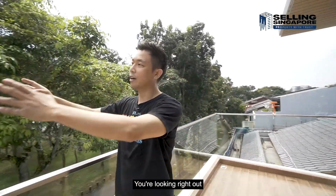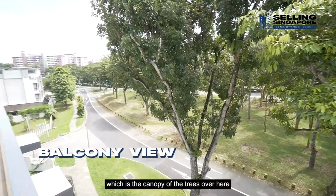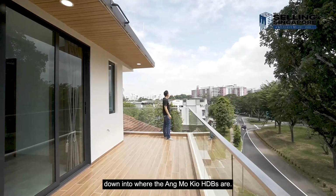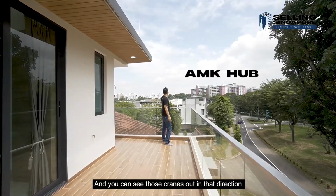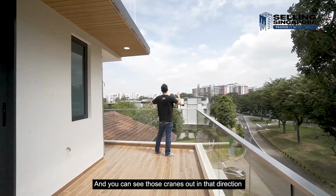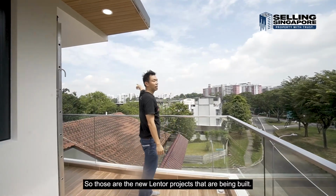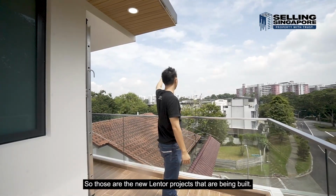You're looking right out into shades of green, which is the canopy of the trees over here, down into where the Ang Mo Kio HDBs are, and you can see those cranes out in that direction, all the way stretching down this way. So those are the new Lentor projects that are being built.